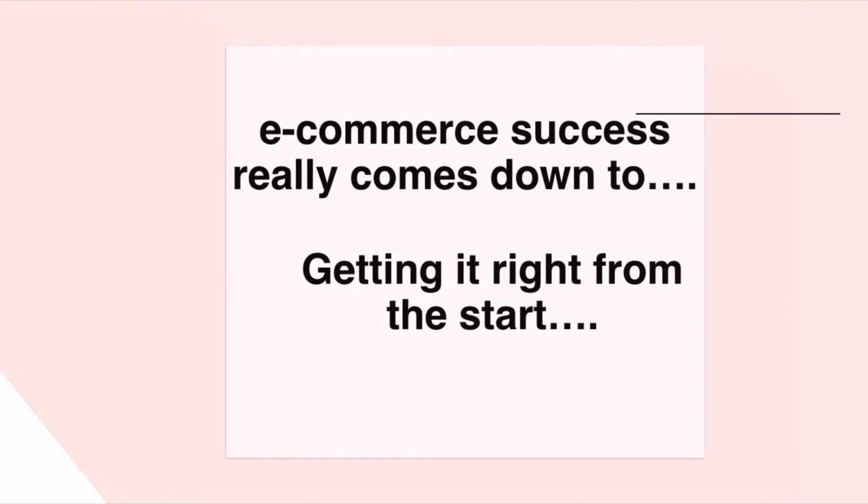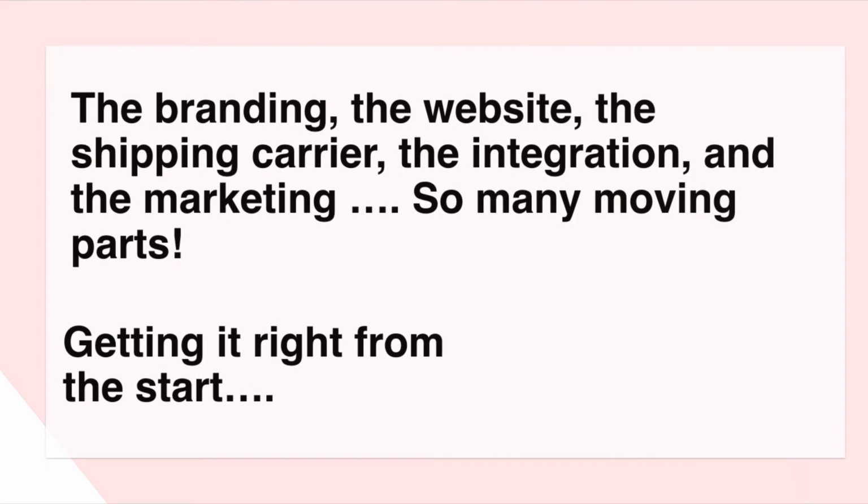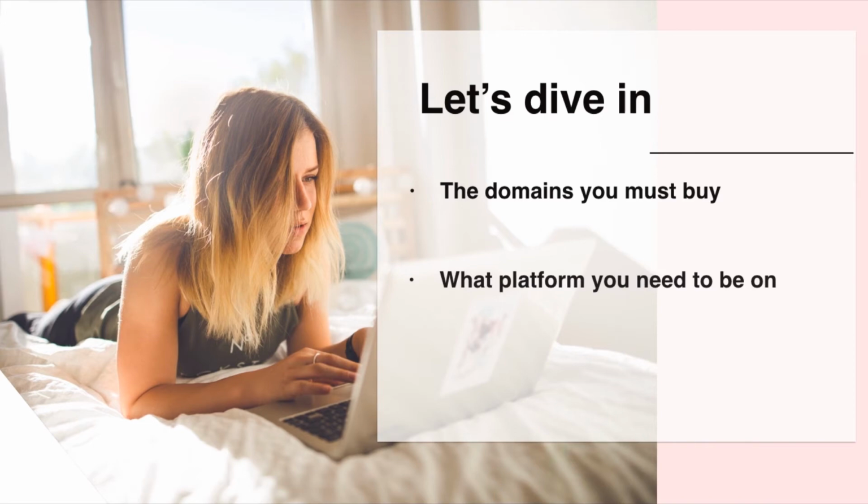E-commerce success really comes down to getting it right from the start. The branding, the website, the shipping carrier, the integration, the marketing. So many moving parts. So let's dive in. What we're going to be covering today is what domains you need to purchase and how many, what website platform you should launch your online store on, and how to source suppliers for your stock.